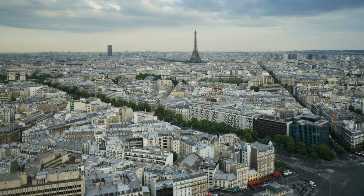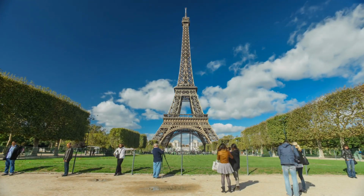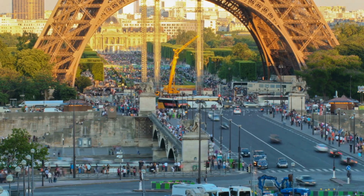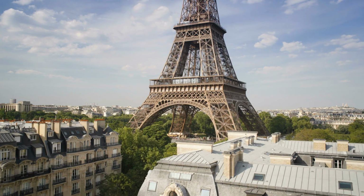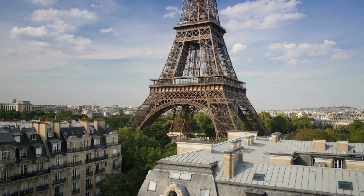Amazingly, the tower, which is 324 meters tall, held the record for the tallest man-made construction until the Empire State Building did so in 1930. Take the elevator all the way to the tower's observation deck to take in the panoramas of the parks and streets below Paris.